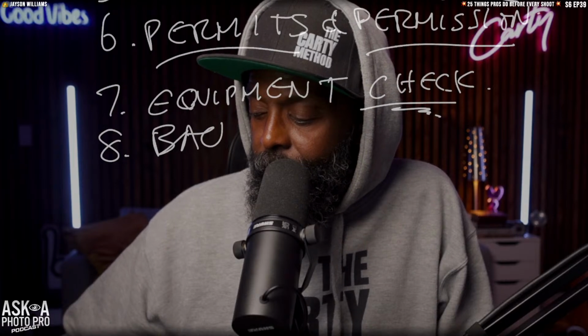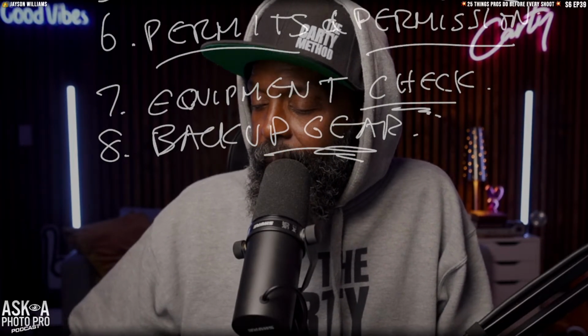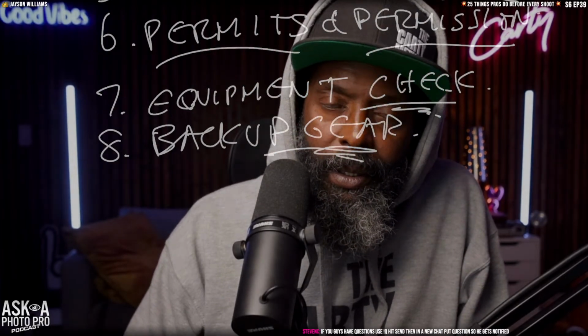Backup gear. For years, I had a second camera body in my bag. And just recently, I have an R5. Having two R5s is expensive, but I want a second R5. I wanted to see what the R5 Mark II was going to be all about and see if that was worth all the hullabaloo. But I want two bodies, one for video, one for stills, but then buy an R5C. You know what I mean? I need two bodies. That's kind of the need right now.